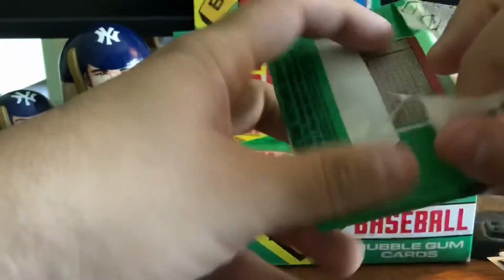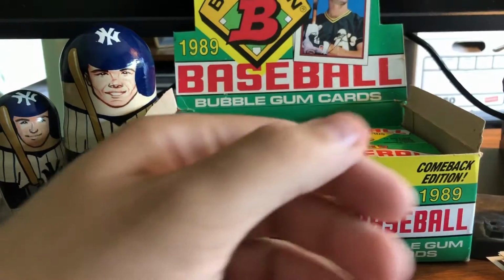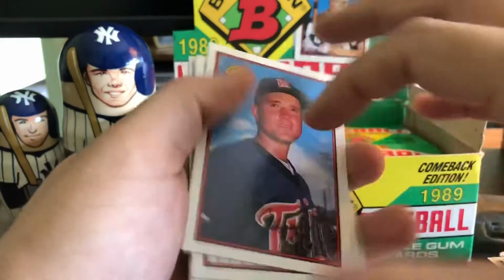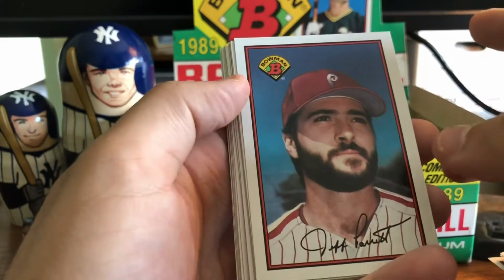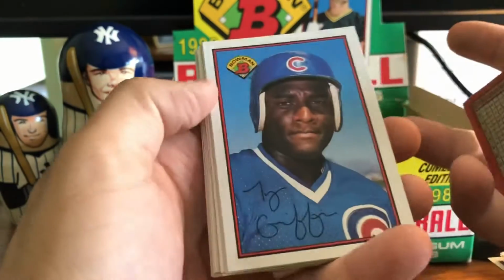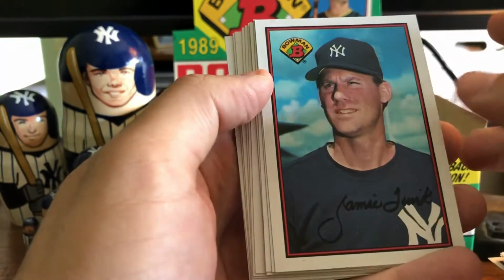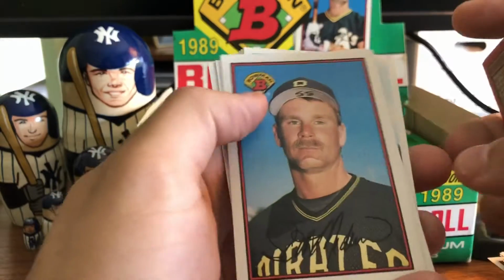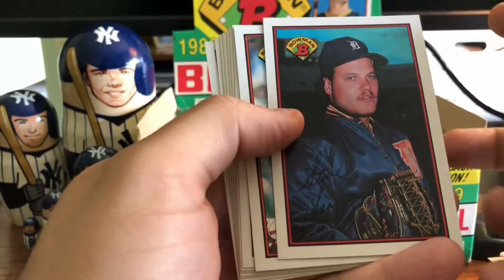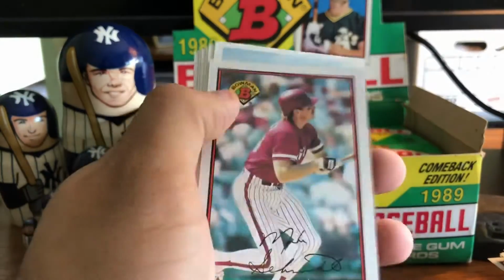So not as good as some of our previous packs, but we're moving along. We've already picked up a couple of Hall of Famers here. Got a twin there. Got Jeff Parrott of the Phillies. I got Ty Griffin of the Cubs. Who is this here? Junis, I think. Yeah, didn't get that on camera there. Looks like Steve Searcy.